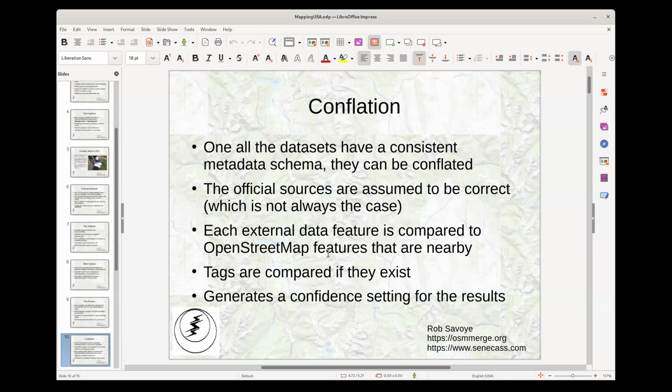I have had a lot of bugs. There's a lot of problems in both the Road Core and MVUM data sets where all the Forest Service reference numbers are wrong. Utah they are particularly bad. And then I can also compare the OpenStreetMap features to anything that's nearby. Then I compare the tags, the name, the reference number, various things like that. And then I generate a confidence setting. So sometimes the official source spells a highway name one way, maybe in OpenStreetMap it's spelled differently. And so I generate a confidence on how good this conflation result is probably going to be, although it has been working out pretty good.